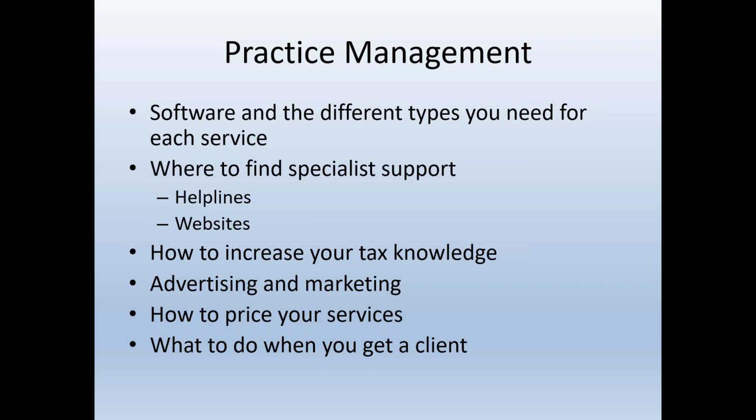So we talk about the different types of software on the course, but it's also worth knowing you probably also need to buy bookkeeping software as well as tax software. So again, there's more than one type of software you've got to look at.